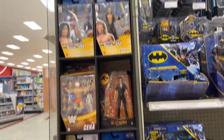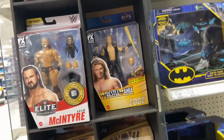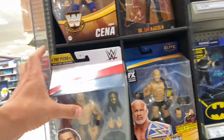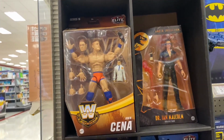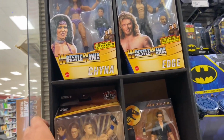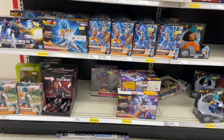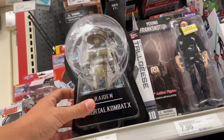They did have this end cap of WrestleMania Elites. There's Nikolai, Goldberg, Edge, Cena. We got Drew, Dr. Ian Malcolm, China, Edge, more WrestleMania Elites, but nothing good hiding. Came over here. They had Young Frankenstein.